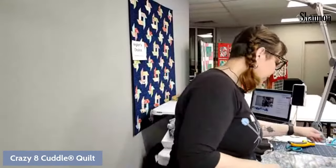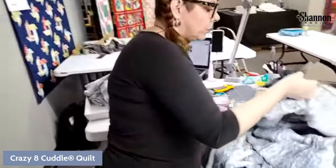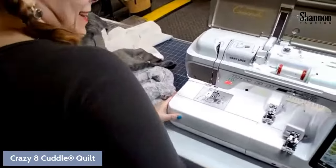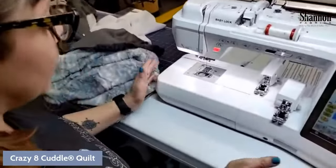All right. Okay. So I'm going to bring this over. We're going to try to sew this. I say try because it's always a gamble. Is it a gamble? I feel like it is. I feel like you've got this. I feel like I might.